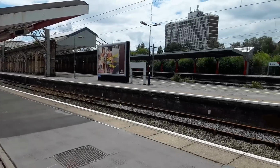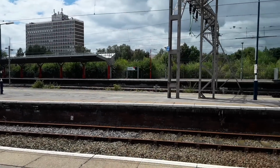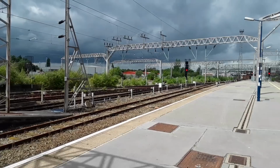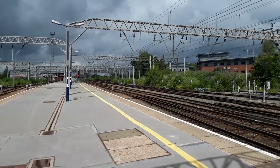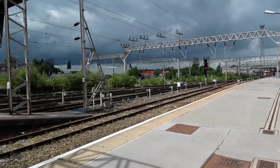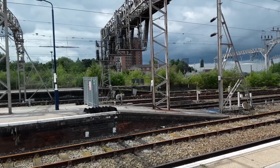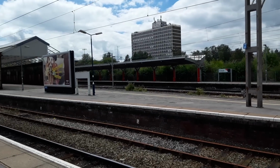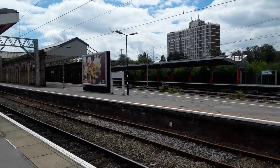We may as well call it Crewe Garden Centre, quite frankly. There's so much buddleia around, it's ludicrous. I mean, look at it. It is beyond staggering that they've let this much foliage grow around a station. I truly find that staggering.